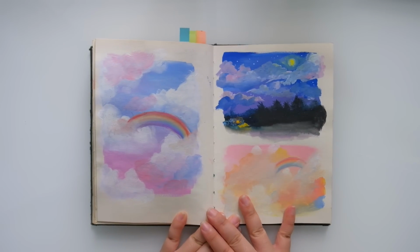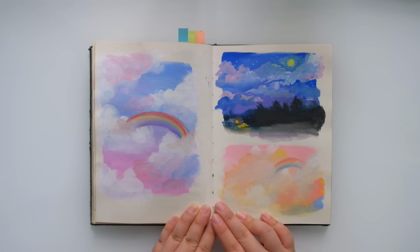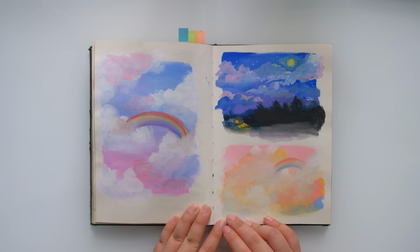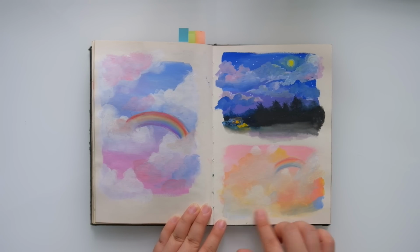These are the first few landscape studies I did using the jelly gouache. I was surprised by how pigmented they were because they are student grade art medium, so I did not have high expectations, but they turned out to be great. I really like the colors. It's so vibrant and easy to blend as well.